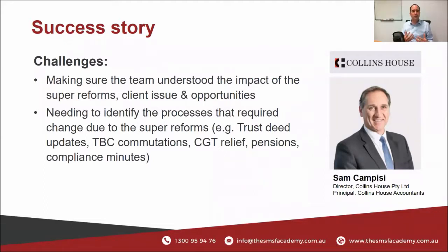We were going to have to look at things like the trust deed updates, how we're going to deal with the transfer balance accounts, and how we would need to comply with the introduction of the transfer balance cap. We then needed to contemplate things like CGT relief and look at how the pensions are currently being operated, ensuring that all the documentation around that implementation, including the compliance documents on an ongoing basis, are all consistent in the approach in what we do.